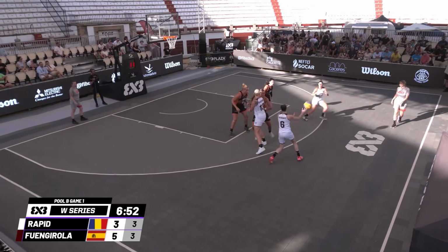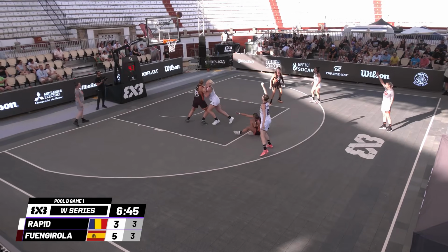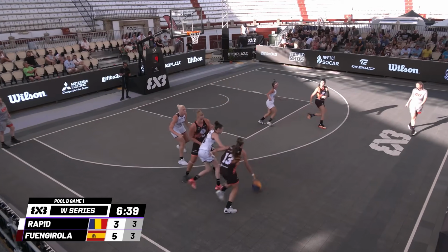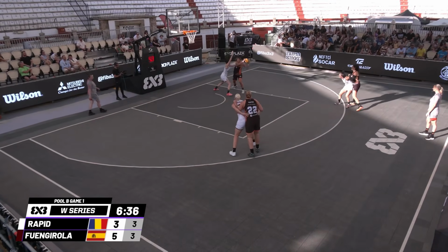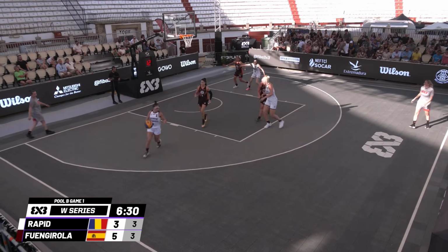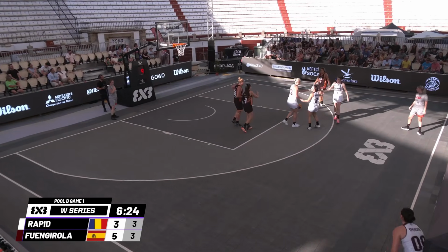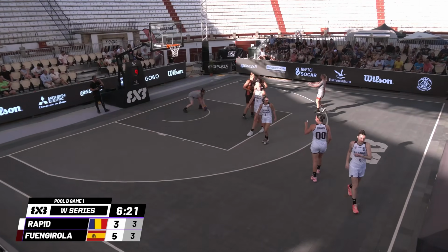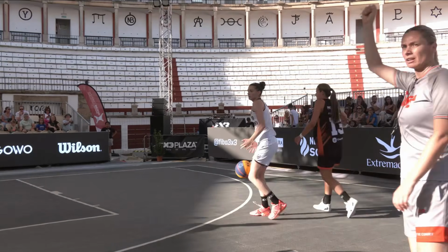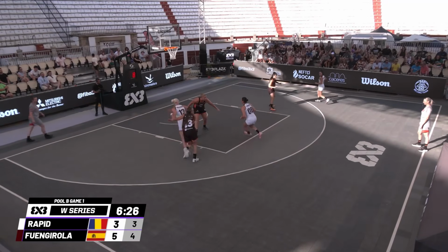Shankud check ball up top. Petronaite fumbles the ball a little bit, finally sets herself up for the shot. Then sticks with defense. Gives Morales a tough time, forces Fuengirola to shoot from deep. Morales picking up the foul there. Taking a look at that replay, you can see Petronaite had her beat. That's going to be the fourth team foul for Fuengirola.